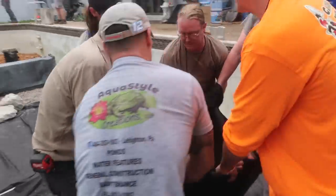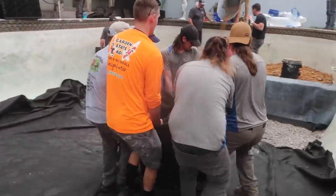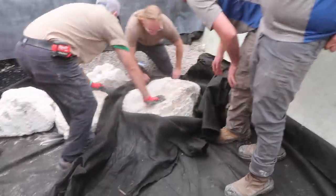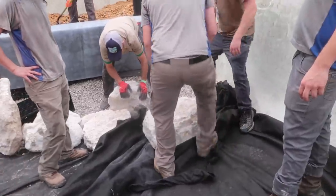Oh my gosh. You can only imagine how big that rock is if 6 guys are trying to carry it. Let's undress it. Oh, it's like opening up a Christmas present. You guys should all get around it and pose by it.